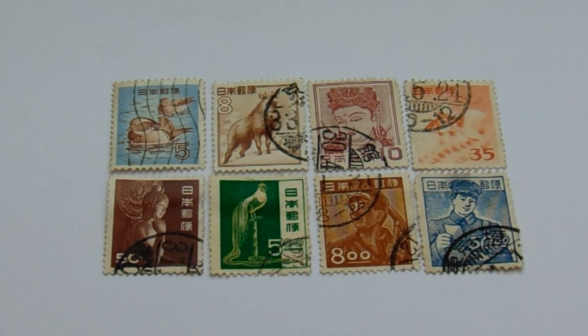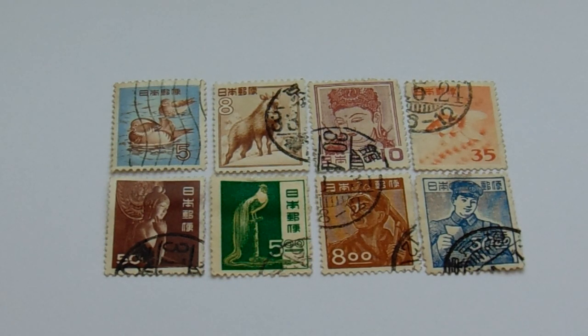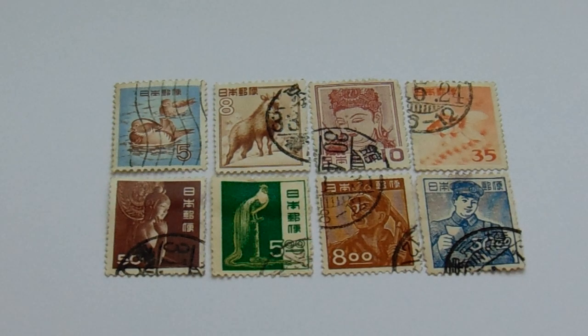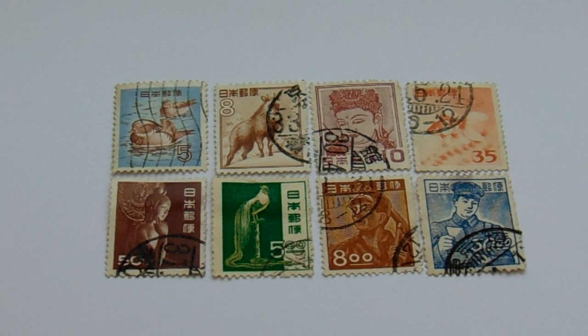Then when we get into the second row, first we have the deep brown and white, which is 50. That has some good value. And then the bird, which is $5 in the green and white. I've seen that one bring some good value.